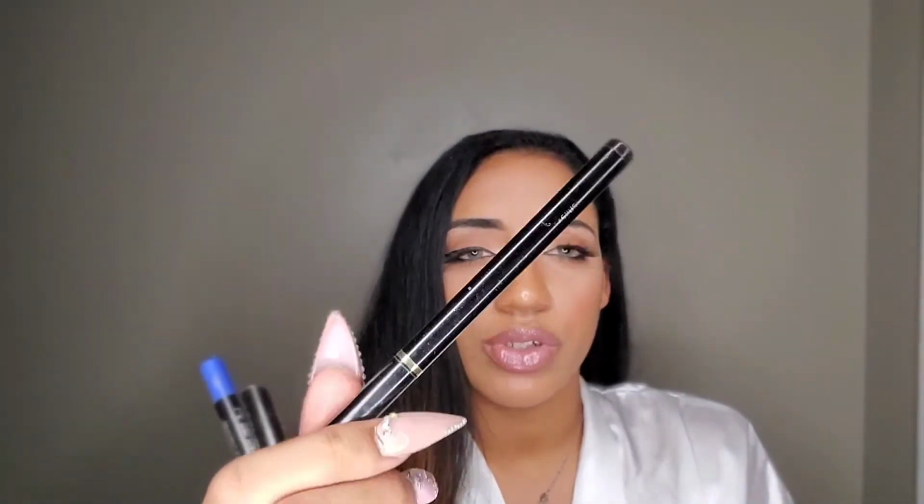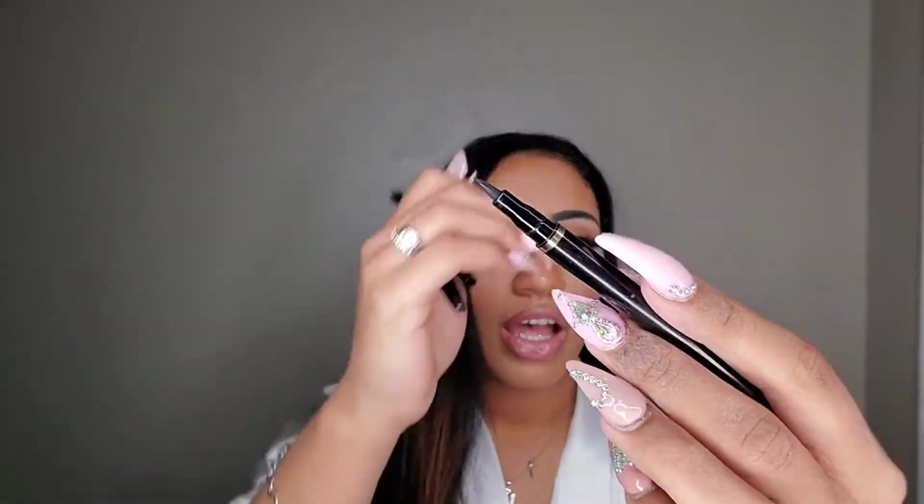Then I have the Essence Kajal eyeliner in 01 Black, and I'm pretty much almost done with this. And then I have a felt tip, but the writing on this is completely rubbed off. So this is either from Ciate London, or I don't know, I'm pretty certain this is from Ciate London. I think it's their Fierce Flicks eyeliner, and it's just a regular black felt tip eyeliner.